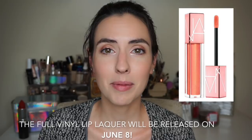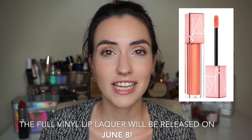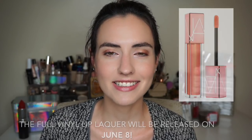It has the same pretty metallic pink packaging that the lip balm in this collection has. The lip lacquer is in the shade Orgasm, obviously. It's retail priced at $26 US, and it contains 0.17 ounces or 5.5 milliliters. On the Sephora site, it's described as a peachy pink with golden shimmer, and it looks super, super glassy.